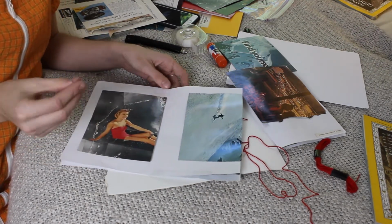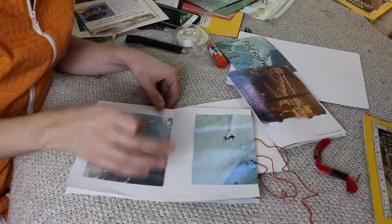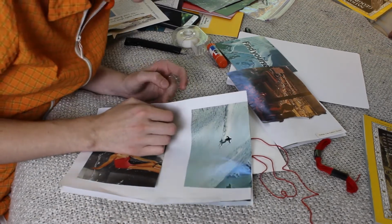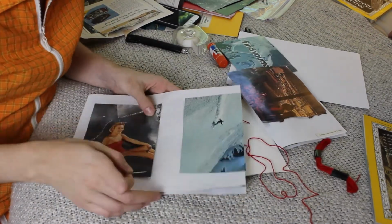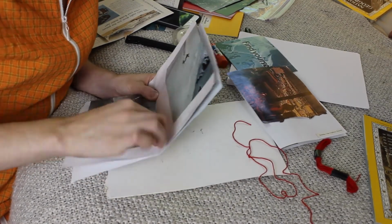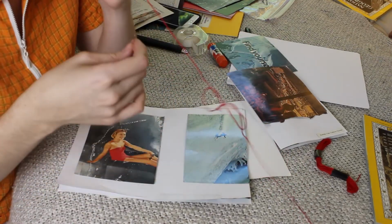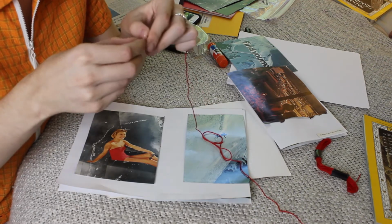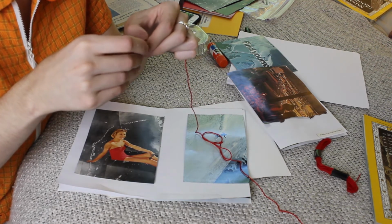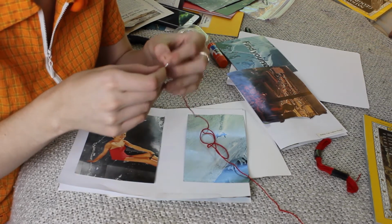Is this making sense? Yeah. And then you take a needle, there's a tool for it, but a needle's fine. And you're going to want to poke three holes. And then you're going to thread. I think everyone knows this, but if your thread is frayed or hard to get through the needle, just lick it a little bit.